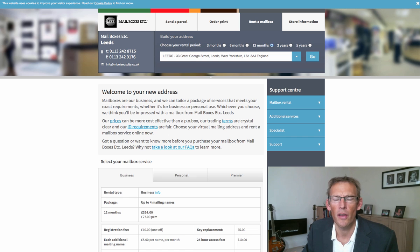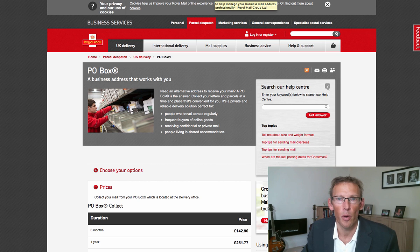And one of the services that they offer is that you can rent a mailbox. That's for somebody who doesn't want to use their personal address, for example. Perhaps they don't have business premises and they run their business from home and they don't want to put their home address on public record. So what they would do is use a company like Mailboxes, etc., and they would rent a mailbox.